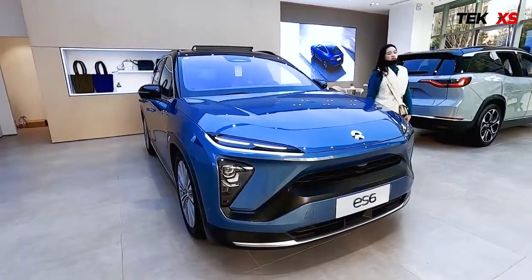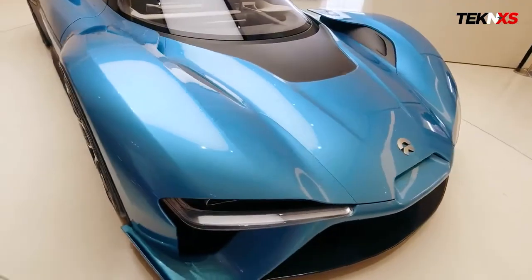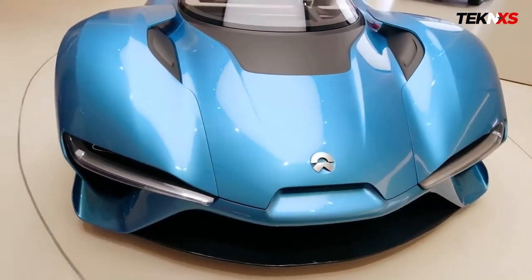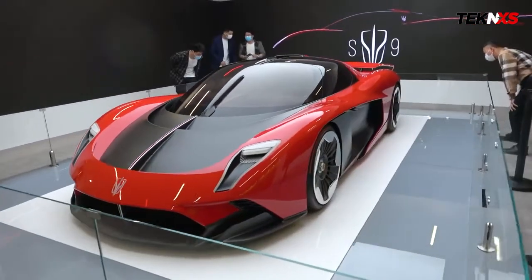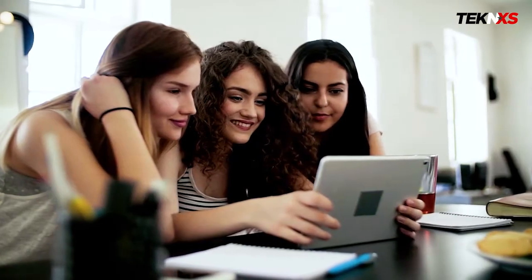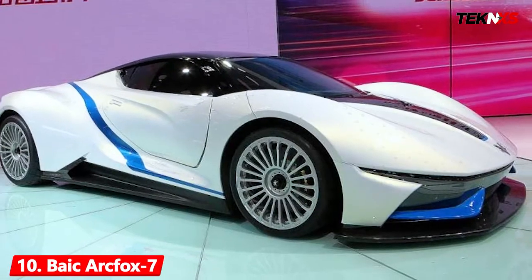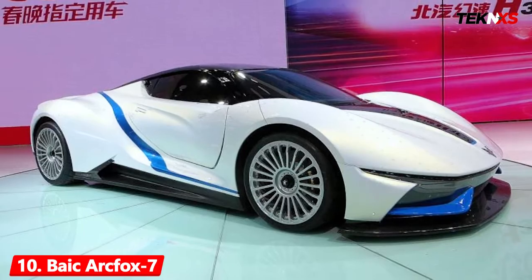10 Best China Supercars. Several Chinese supercar manufacturers are trying to be innovative with their own designs. Some of the supercar models have styling features from more developed companies. In this video, we have the 10 best supercars made by China. Starting off at number 10, Byte Fox 7.